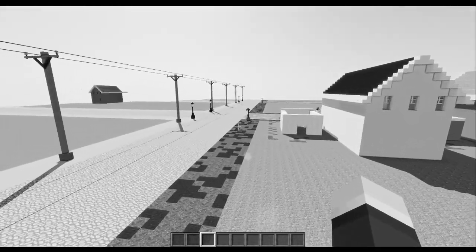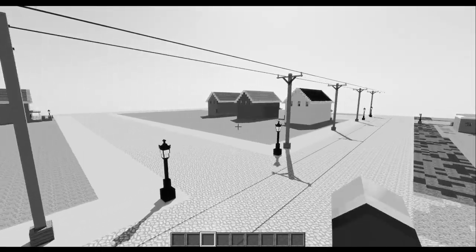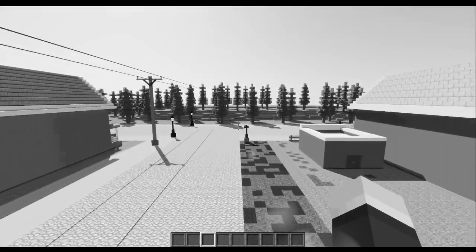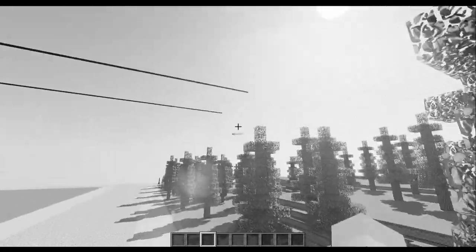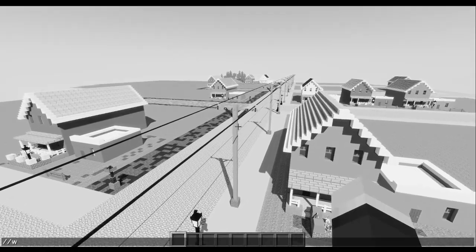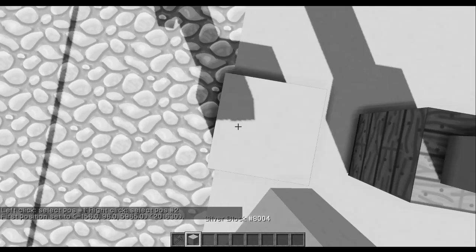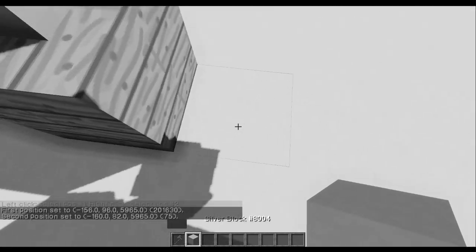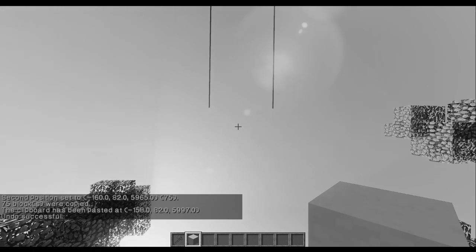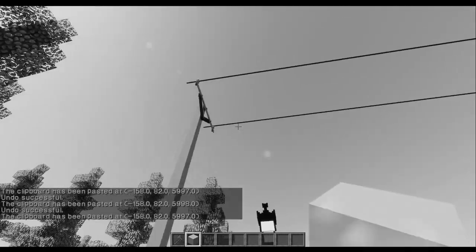So if we go down this way, and these houses are scattered around because I was pasting them still, so I have to make some more designs, but that's why they're like this. So if we come down here, we come to the south of Gordontown, and you can see the telephone line is sort of sticking out here. This will be connected here. You know what I will do? I will just make this look nicer for the video. So I will do this so that it doesn't just look weird. Okay, so there you go. Let's put that there. Okay, so there you go. So now the telephone line is connected.